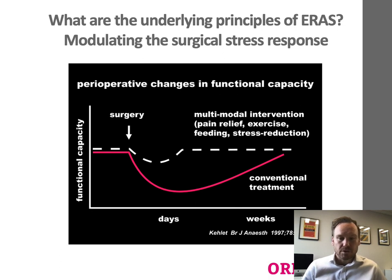Professor Henrik Kehlet was a general surgeon from Denmark who in the late 1990s and early 2000s started to think differently about how he treated his surgical patients. He questioned the assumptions and the traditions and turned the current care at that time on its head. This was all with the underlying principle of modulating the surgical stress response. The aim of a multimodal approach was to minimise the insult from surgery so that patients could recover quicker. And this was based around some key concepts of a multimodal and opioid-sparing analgesic and anaesthetic technique, minimally invasive surgical techniques, early mobilisation and early feeding post-surgery.